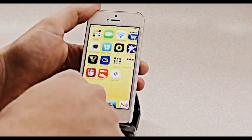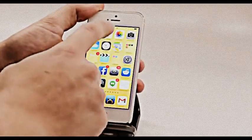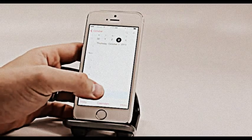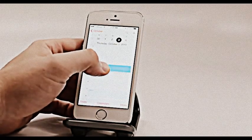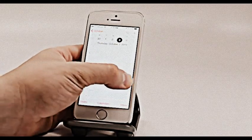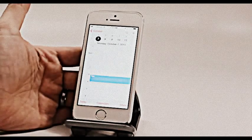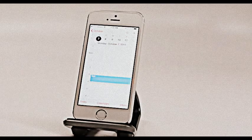Another nice feature in Calendar is if you create an event and say, hey, I need to move this event, I'm going to tap and hold, and I can actually drag it earlier in the day, later in the day, or I can move it over different days by holding it to the side, similar to how you move apps around. So that's a quick way to move your stuff around in Calendar.